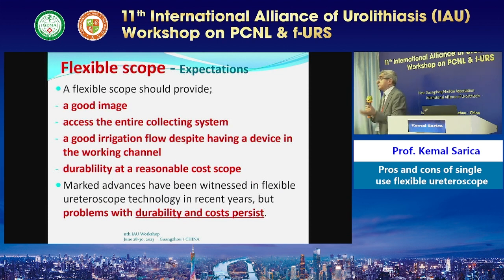What do we expect from a flexible scope? There are some expectations if we use them with this aim. A flexible scope should provide first a good image to see the collecting system, stone, and other details. It should allow us to access the entire collecting system, lower pole, upper pole, everywhere, because stone can be in every part of the collecting system. A good irrigation flow, despite having a device in the working channel. This is important. During the live surgery demonstration, Dr. Benzon changed the laser fiber from 500 to 200. This was for SMP, but it is also valid for flexible scopes. The thinner the accessory instrument is, the more adequate fluid flow you will have inside. And durability at a reasonable cost.